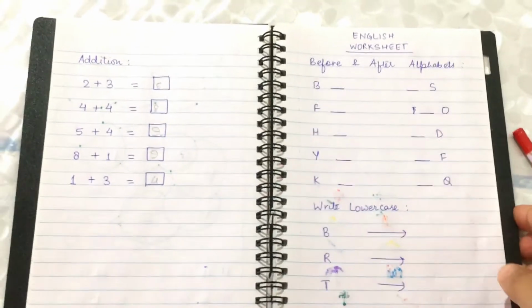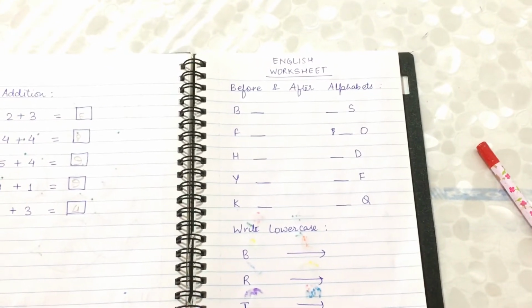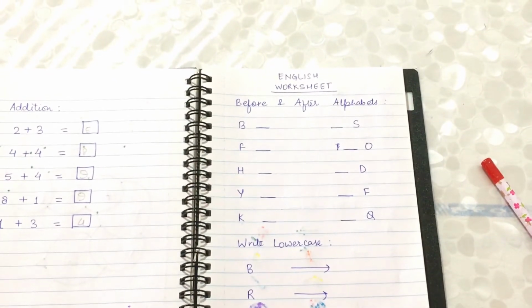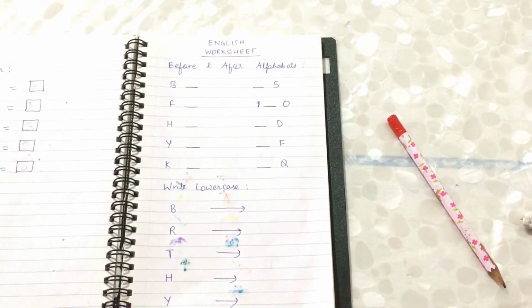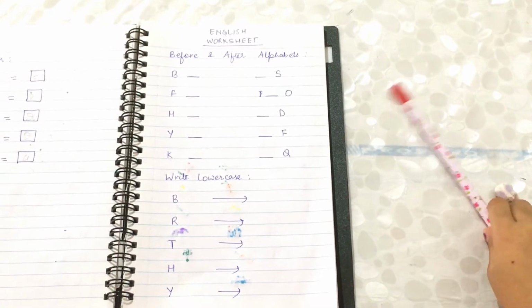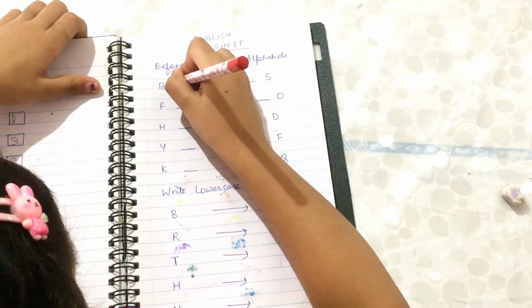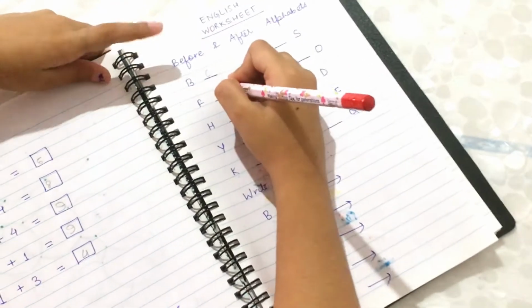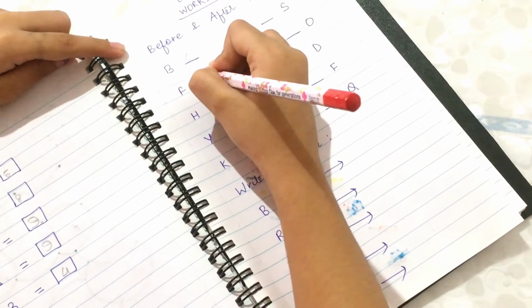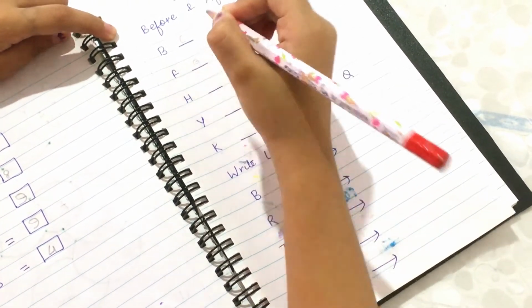Okay Mahi, just you have done before and after numbers. Here you have to write before and after alphabets. Okay. So which alphabet will come after B? I got it. C. Correct. C. I know, easy peasy lazy squeezy. Next.